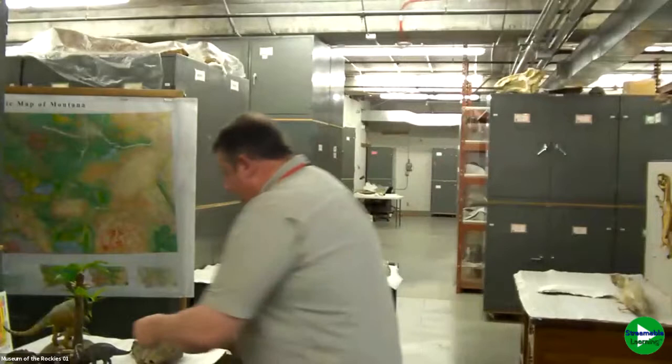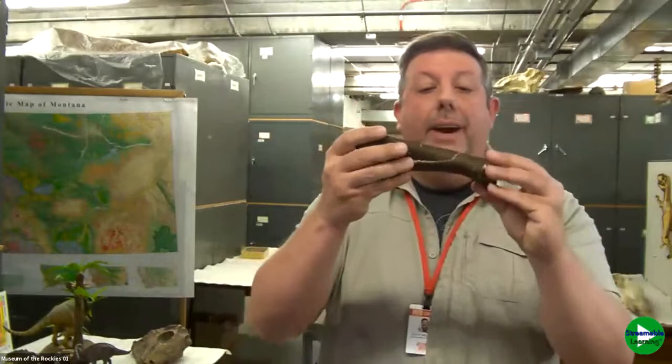I'm going to show you this bone here. This bone is a very interesting bone for a Tyrannosaurus. Any guesses on what bone it is?